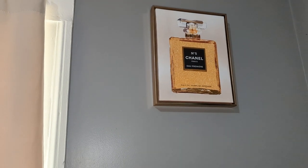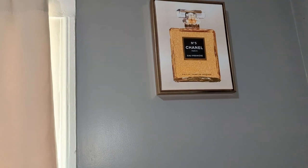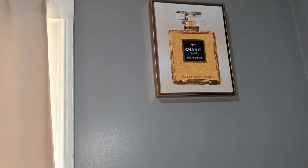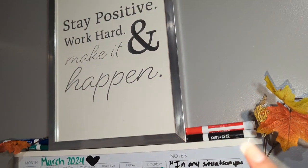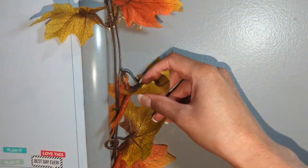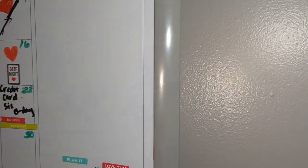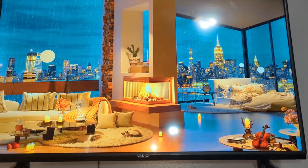So yeah, I'm loving the little decor pieces. I don't think I'm going to add anymore because I don't want to overdo it. I feel like I have enough as is. Oh, and then above here, sorry y'all, I had my Make It Happen. I also got this from At Home. It's above my calendar. And then I just kept this garland from the fall. I just don't want to get rid of it yet. So on my TV right now, the vibes are going for it.